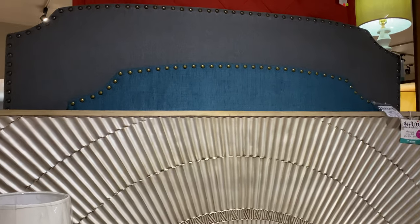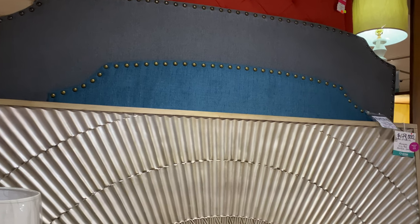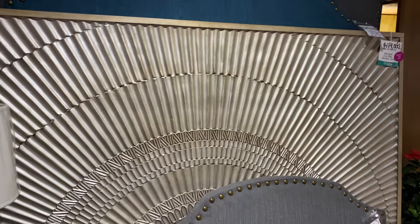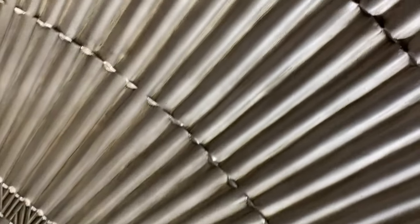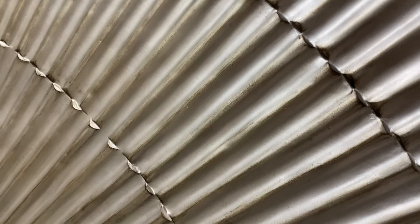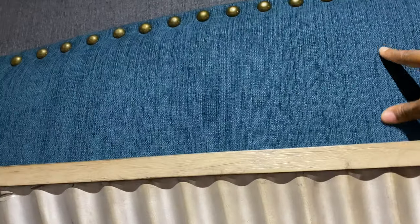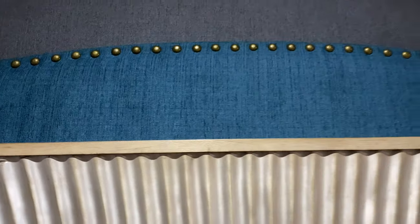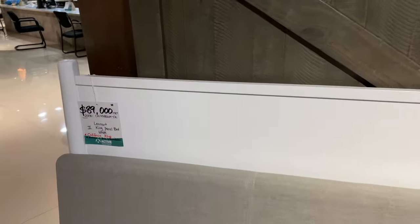Alright, so we have the bed heads here. They have some on clearance, and they have different colors and different types. I really like this one. This is for $179,000. Like the feel of it, it's very different. And they have this one too in this color and the gray. And then over here they have some white ones for 89,000.